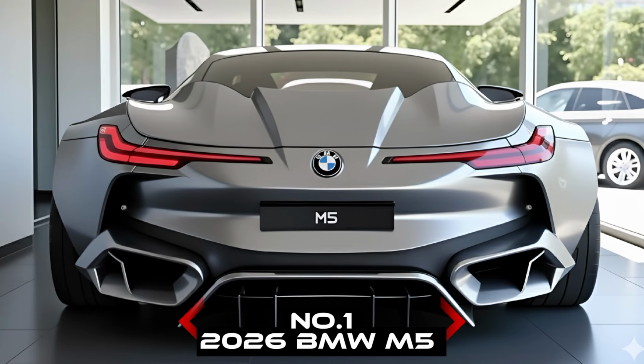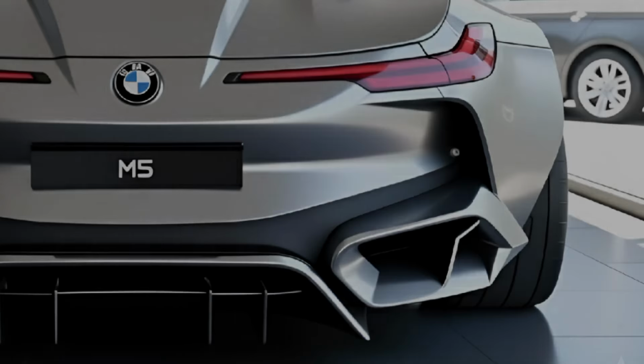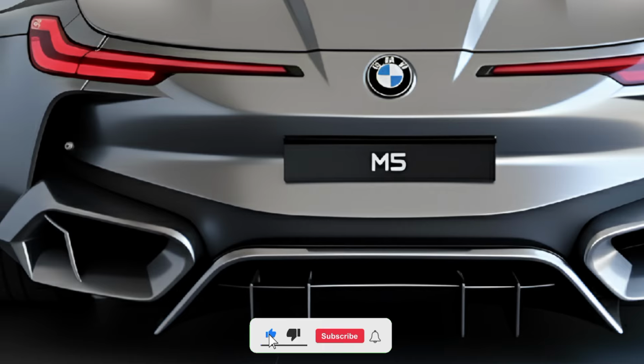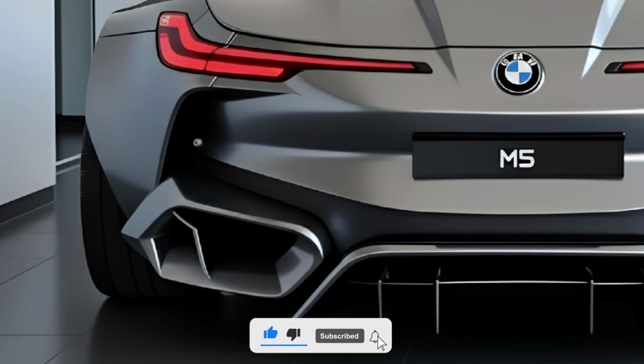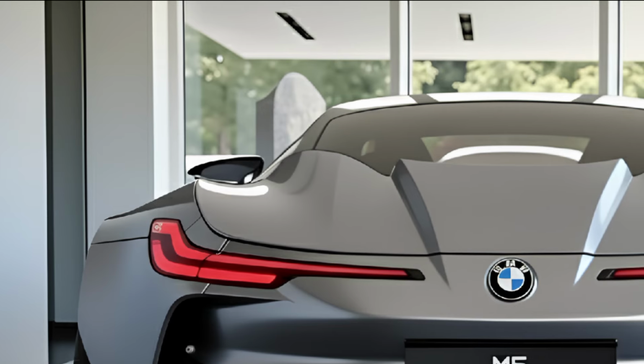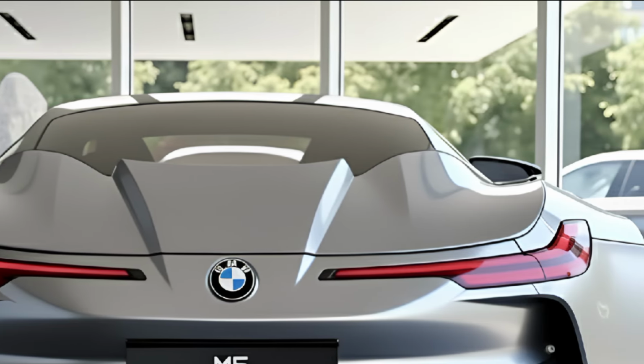2026 BMW M5. Now, let's talk about first impressions. When you look at the new M5, it just screams dominance. The car has grown meaner, lower, and sharper, but still keeps that executive look that makes it perfect, whether you're at the racetrack or rolling up to a business meeting.